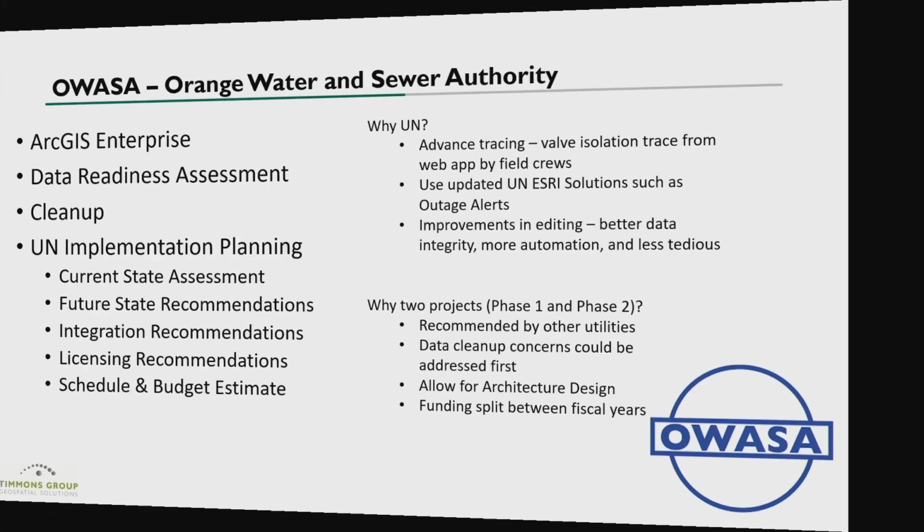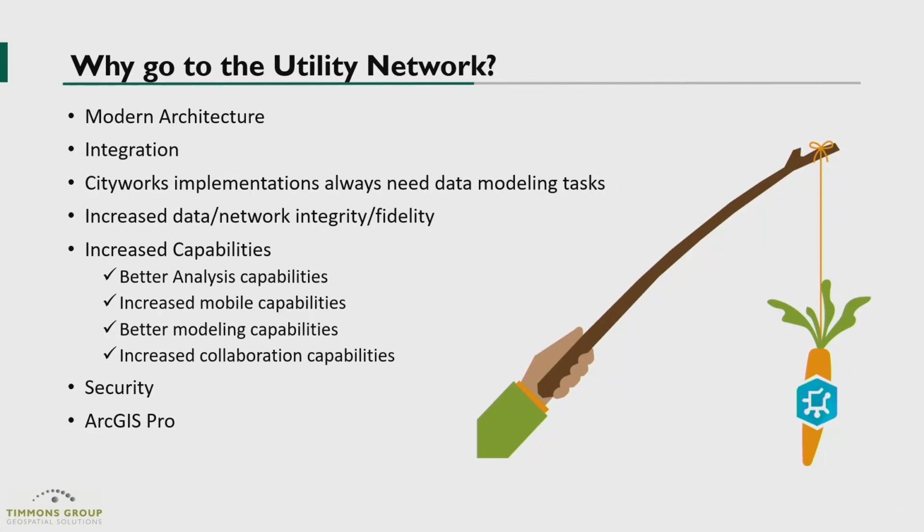That was a great explanation and covered some points I'm going to talk about here. So why go to the UN? Part of the reason is it's your only option if you're looking to do geometric network type tracing going forward, because ArcMap and geometric network are going away. So the UN is the answer. It does use modern architecture like feature services for editing with branch versioning. It's easy to integrate with some things because of that feature service driven architecture. So if you have anything else like CityWorks, some of those things can become easier to do.